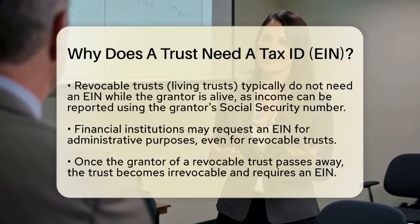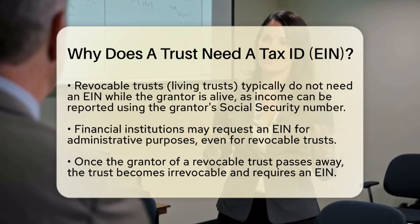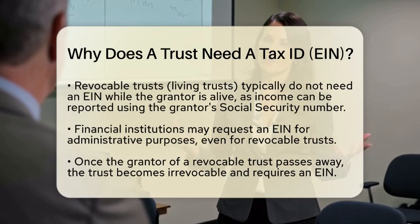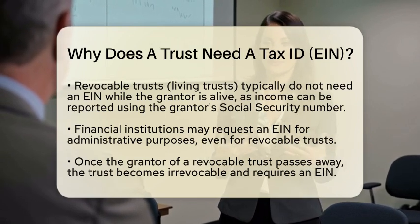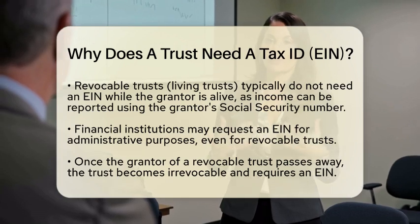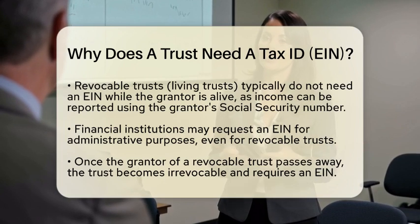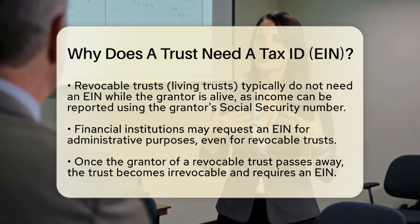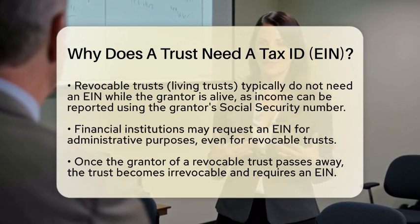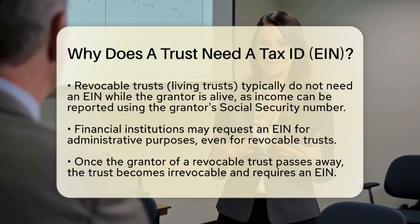Now, not all trusts are the same. For example, revocable trusts, also known as living trusts, usually do not need a tax identification number while the grantor is alive. The grantor can report the trust's income on their personal tax return using their Social Security number. However, financial institutions may still ask for a tax identification number for administrative reasons. Once the grantor passes away, the trust becomes irrevocable, and a tax identification number is then required.